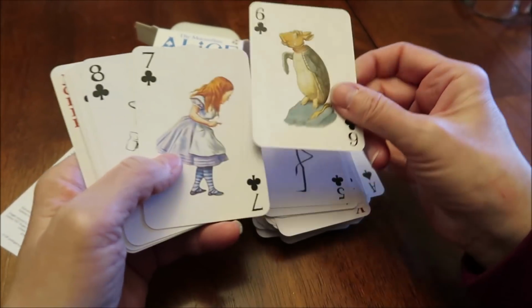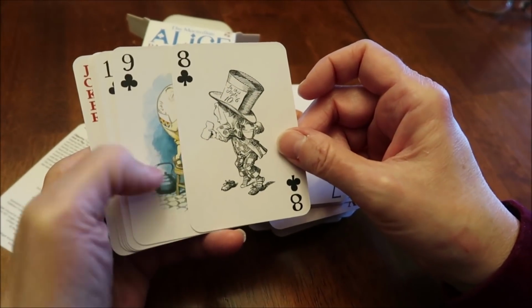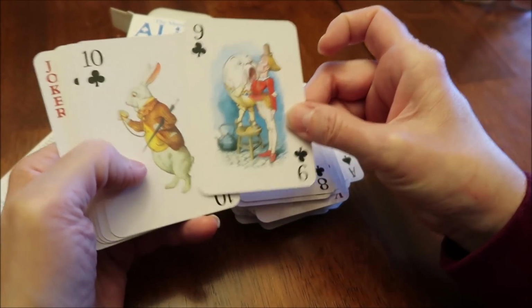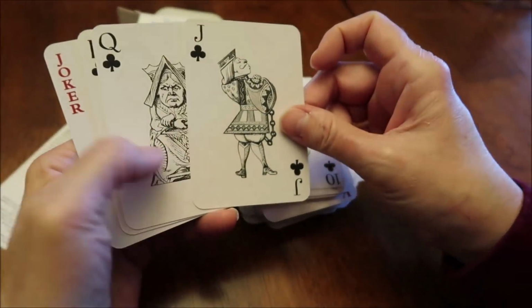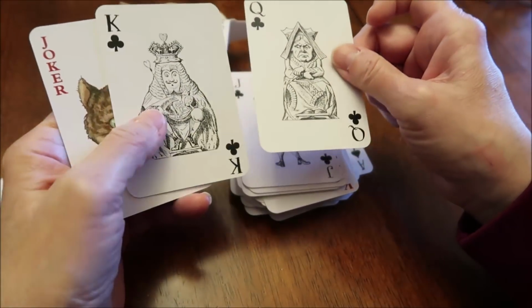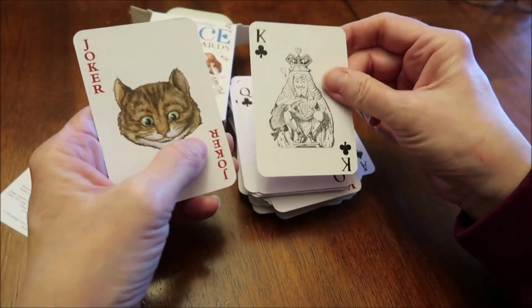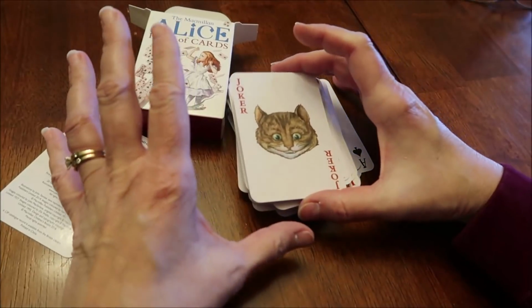If you're seeing some of these characters and you don't recognize them, it's because they are not from Disney's Alice in Wonderland. These are actually from the Lewis Carroll book, and there are characters in that book that you never hear about or that appear in Disney's version. Although I do love Disney's version, the book is just a lot more in depth.